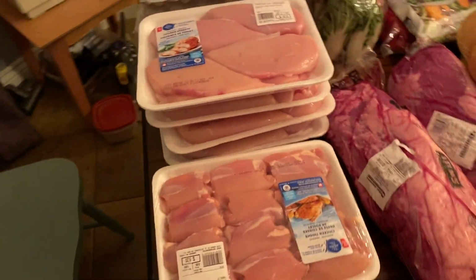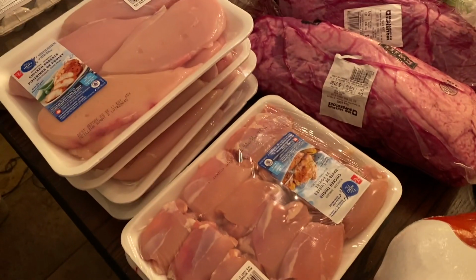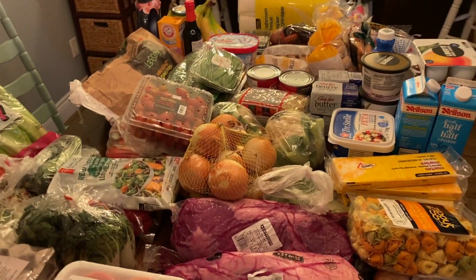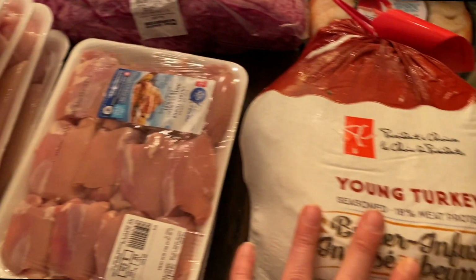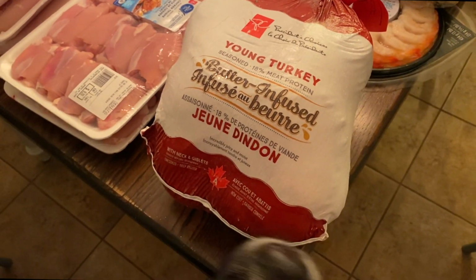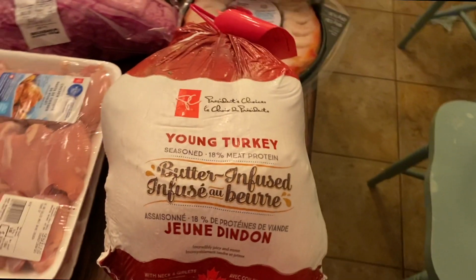So let's go through it. First we got some chicken. It was on sale, chicken breast and chicken thighs. This came from Zehrs, and this came up to about $50. And then the rest of the groceries came from Real Canadian Superstore. Because we spent over $250 at the Superstore, we got a free turkey. So that will be for Christmas.